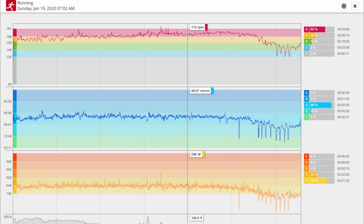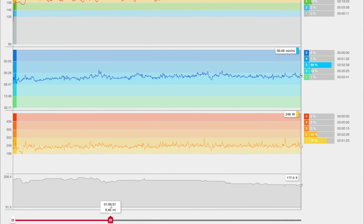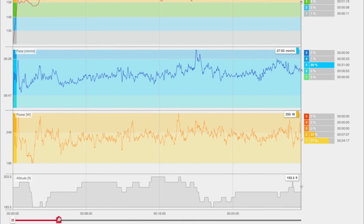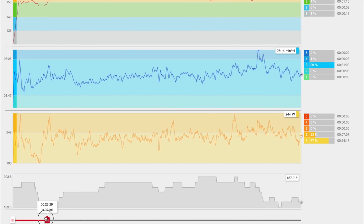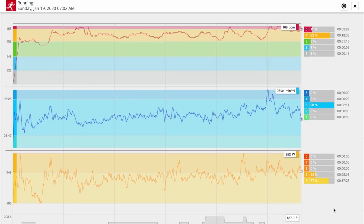I think that if we take it into smaller chunks, we can see a little bit more of what was really going on. So what I'm going to do is try to trim this down. So we're looking at just the first 5K of it. So let's do that. We'll get to about 3.1 miles right here, and we'll take a look at the graphs now. And so what happened was I had a pretty decent warm-up.